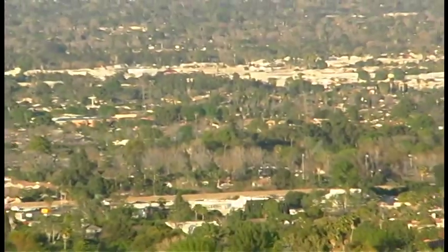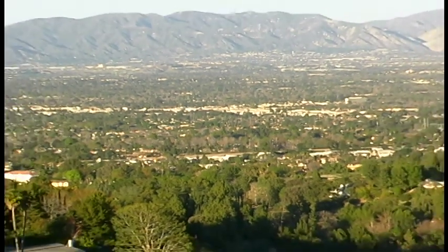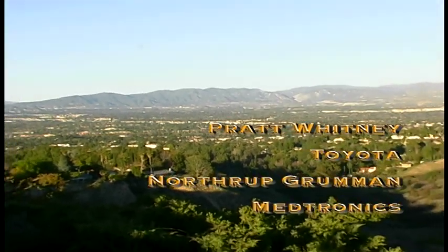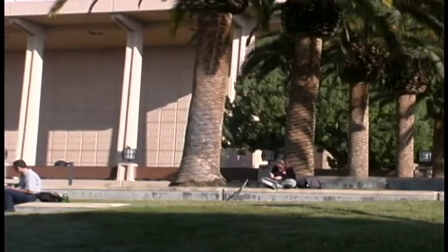Well, the San Fernando Valley is a very large place, over 2 million people, and we're surrounded by all sorts of high-tech companies. You know, it's a great place to live. The San Fernando Valley has sun. It's certainly most perfect weather conditions you could ever imagine.